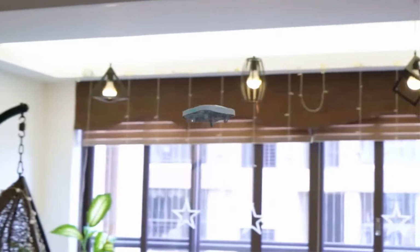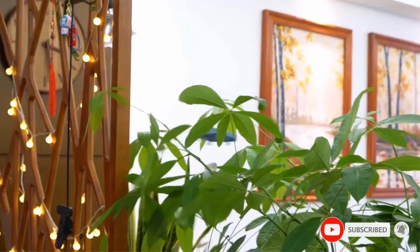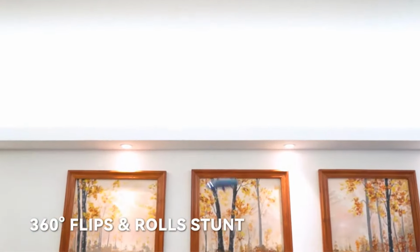Such a design prevents the drone from getting scratched or damaged by an accidental fall. In addition, this small toy-looking quadcopter can take pictures in 4K. An HD camera lens captures clear and vivid shots mid-air, which serves as an additional bonus.